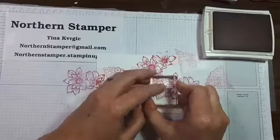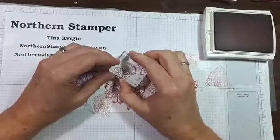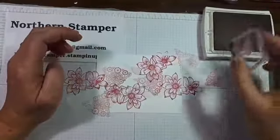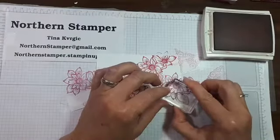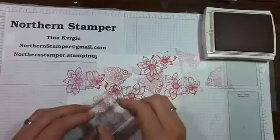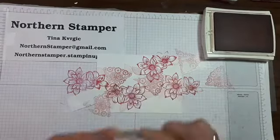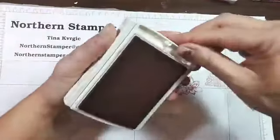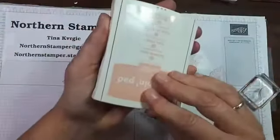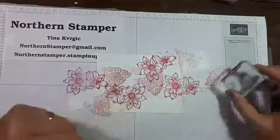Okay. Going to keep going. Let's see, do I have any more spots I can place it in? Right there, and maybe right there. Okay. Now, I'm not done yet. I'm going to go back. So I'm closing this up. I'm done with the Blushing Bride. Okay. I'm going to take a look.